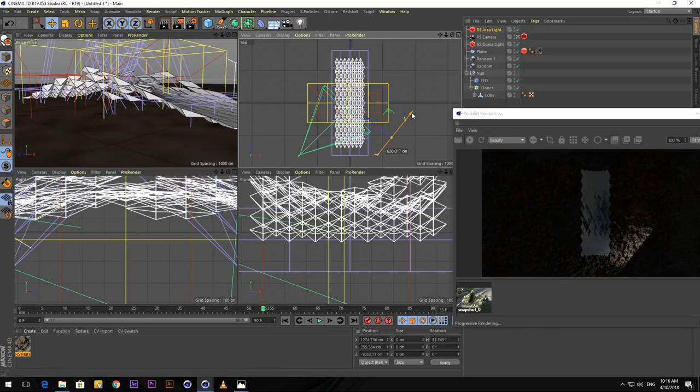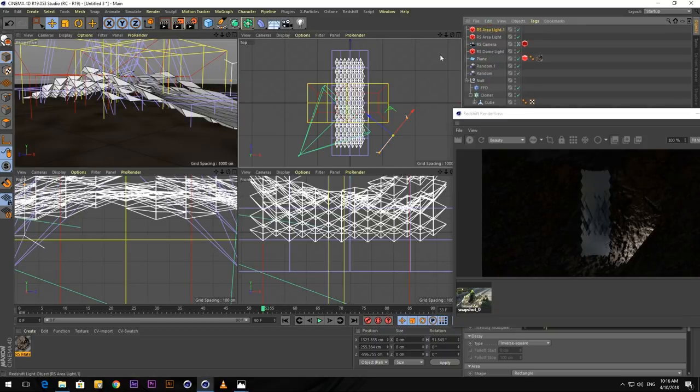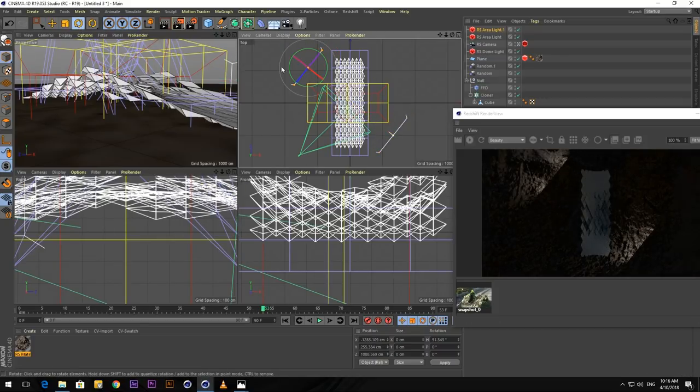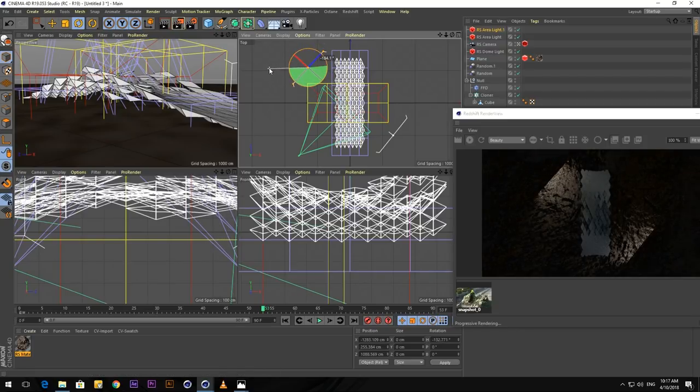So I'm just going to do kind of like a two-point lighting and use my HDR as overall fill for everything. Obviously, with more time, you would tweak this and work on it quite a bit more to massage the look of it, get it to look better.